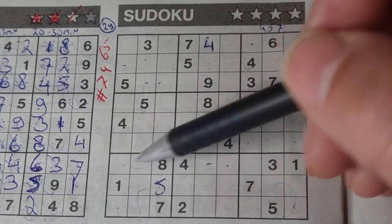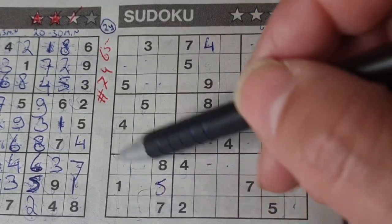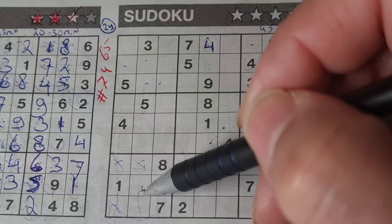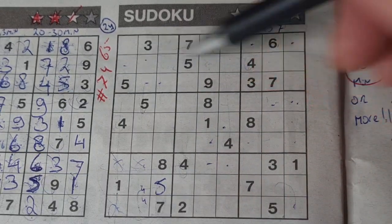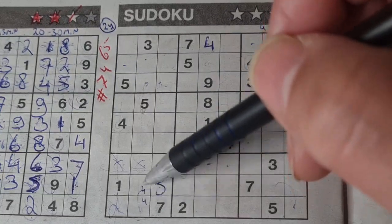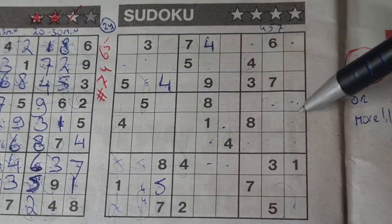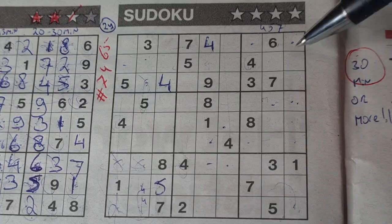1, 2, 3, 4, 5 are the missing numbers in this big square. One of the missing numbers is a 4. We have a 4 in the first column, no 4 in these 2 boxes. Here, 4 in this row, no 4 in those 2 boxes. So the 4 in this big square could be here, could be there. 4 in the first row, 4 in the second row. So in the third row, the only 2 places left for the 4 should be here or there. We have a 4 in one of those 2 boxes in the second column, so no 4 there. 4 should be here. Need a 4 there. Okay, next number.